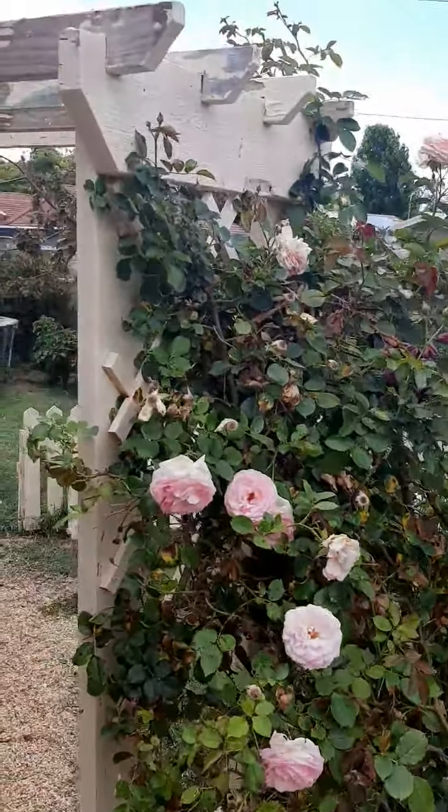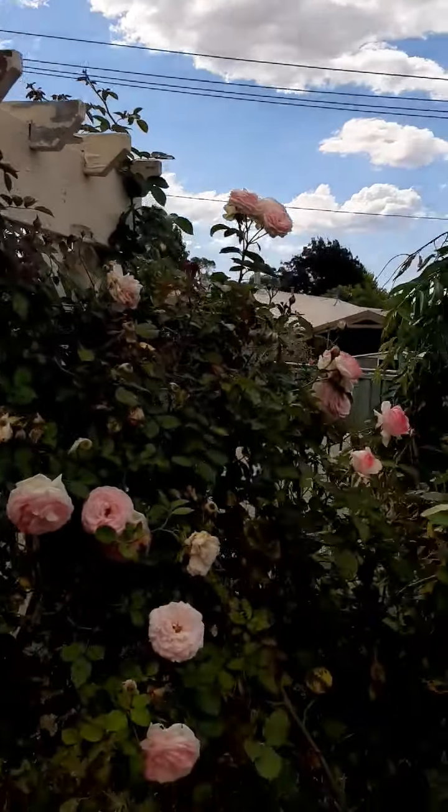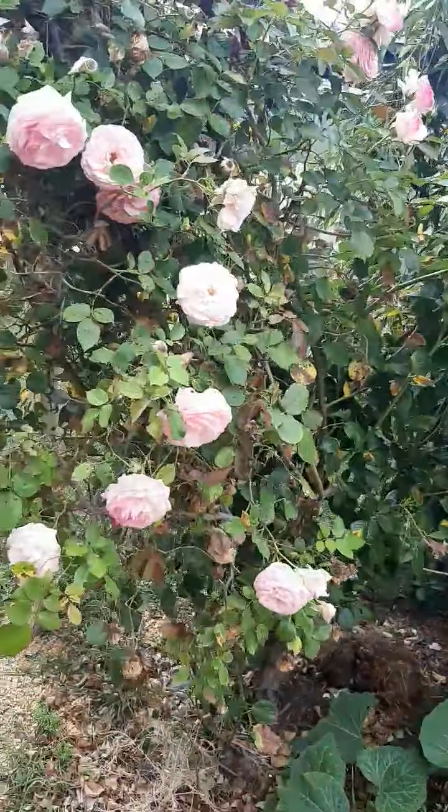And our climbing rose that I showed you, the arbor that I built, I just have to repaint that. For some reason the paint's come off. Climbing rose is doing fantastic here.